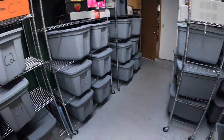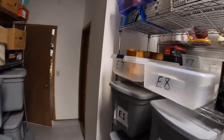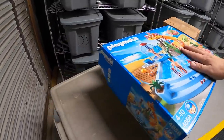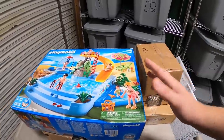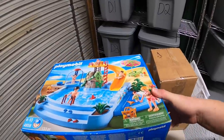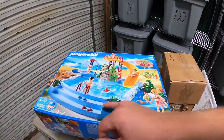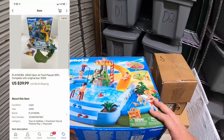I sold a Playmobil toy. Let's see. I know it's up here somewhere. There it is. What is this called? It's some kind of beach water park type thing. Got this at a garage sale about 6 weeks ago. It was only $3, so I jumped all over it. It unfortunately is not complete. I'd say 99% complete is what I put in the listing, because it's got almost everything there. It's maybe only missing a couple of flip-flops or tiny pieces like that. This sold for $39.99 plus shipping.